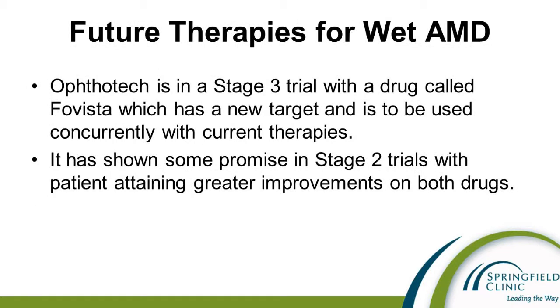So future therapies for wet macular degeneration, there are multiple new drugs in the pipeline. Up until the present, most of the targets for these drugs is a hormone that's produced in the eye called vascular endothelial growth factor. They are actually looking at new targets and new areas to select. And again, one of the ones we were talking about was Fovista. And that has a new target. It's anti-platelet-derived growth factor, and it's actually in stage 3 trials now.